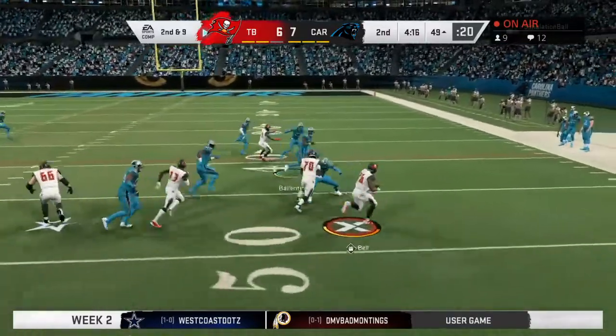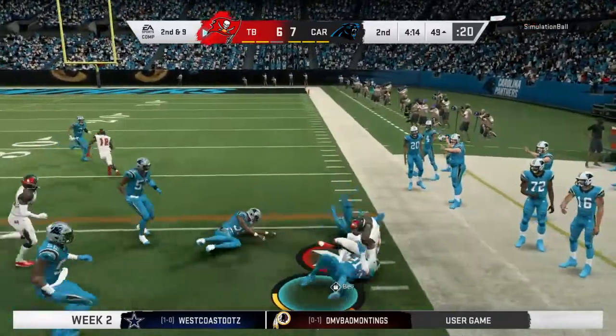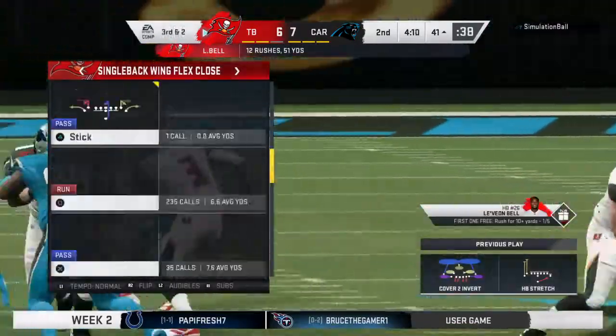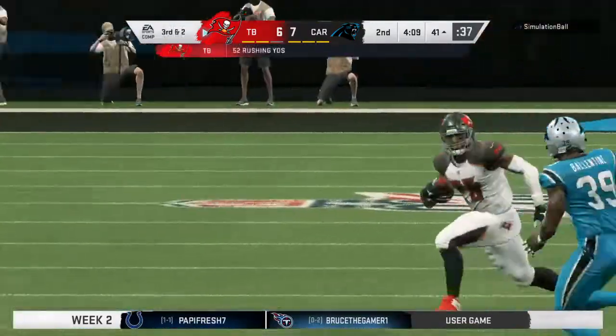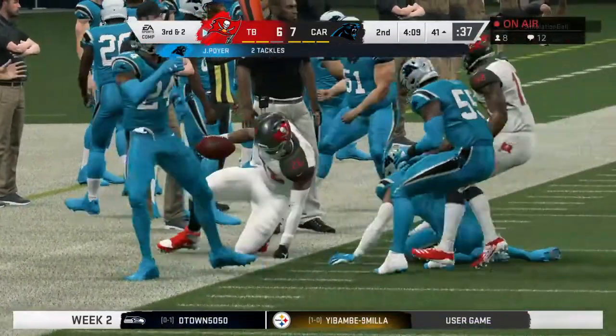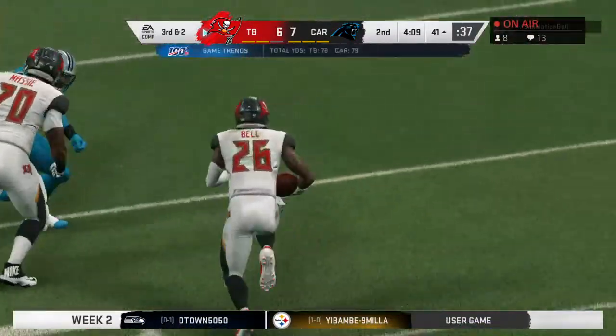On 2nd down, it's Bell. Broke through some contact, but unable to reach the 40. And he's able to get most of what he needed on the carry there. 7 yards on the gain, and it's 3rd and 2 now. And it's 3rd down.